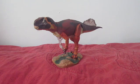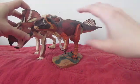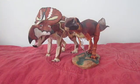It's about the same size as the Beasts of the Mesozoic raptors from the previous series, the dromaeosaurs. But yeah, fair enough size, and very nice for your shelf. Now, comparing it with its other 1/6 scale figure, the Protoceratops, if we move this over like so, now you can see them both together.